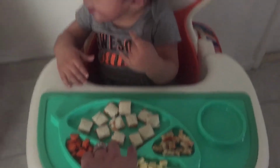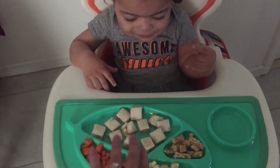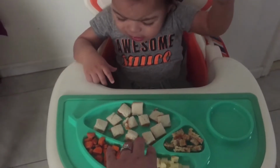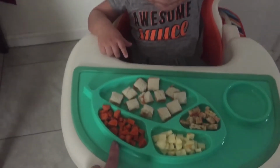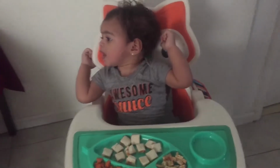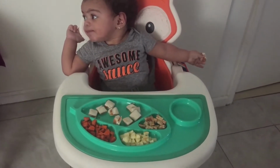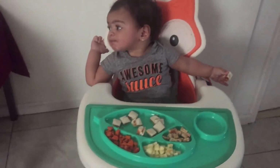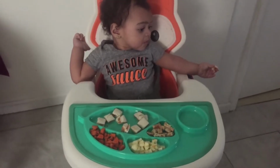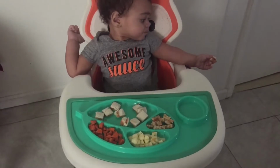I made this with some Wow butter just in case some moms are scared to give their child peanut butter for allergy purposes. So I used that. Then I got some chopped up carrots and some chopped up apples. But also he has some water. So after he eats this, in maybe an hour, then I will give him some formula if he's up for it, maybe 3 ounces to 4 ounces.